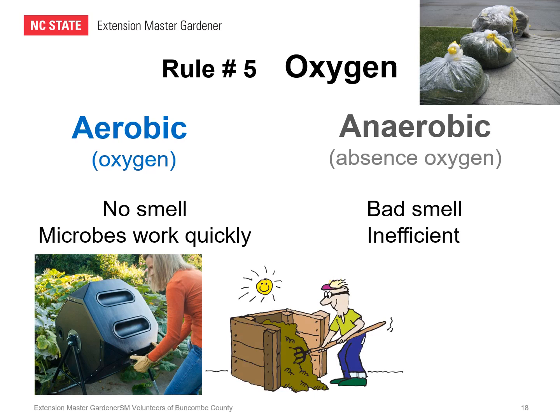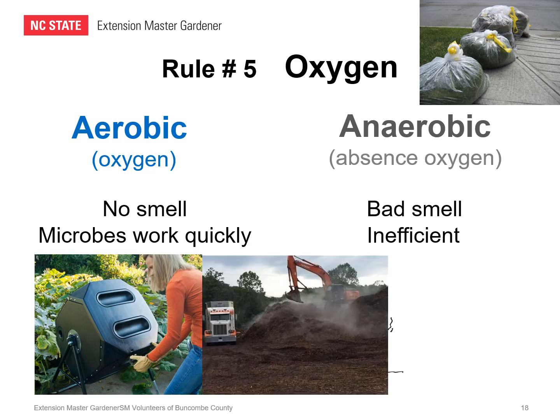Certainly, if we have a pile, we can physically turn that pile with a pitchfork or some other implement. Again, here's where mass comes into effect. We don't want a pile that's so large that we can't physically manage it. I showed you this picture earlier of a commercial company that's producing compost, and they have huge compost piles. They still need to do the same thing. They want to add oxygen to that pile. In this case, they're having to use either a front loader or a digger to literally physically turn that large pile. So commercial ventures have to do the same thing that we do as a backyard compost.